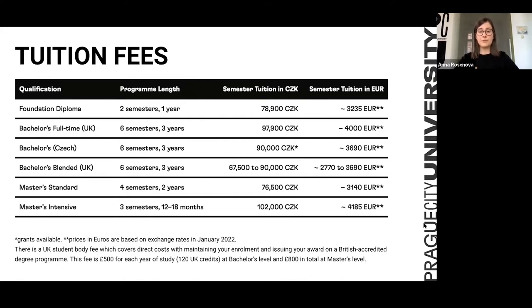For those of you who are looking to study on British programs, please note that there is also a so-called UK student body fee. This fee covers the costs associated with the registration as a student on a British accredited degree program. This fee is 500 British pounds for each year of study at the bachelor level and 800 British pounds in total at the master's level.